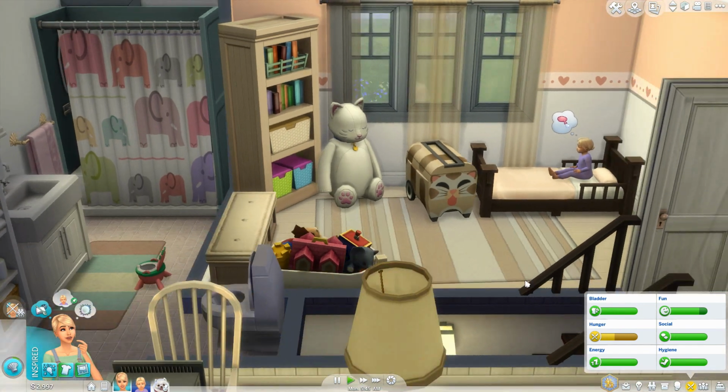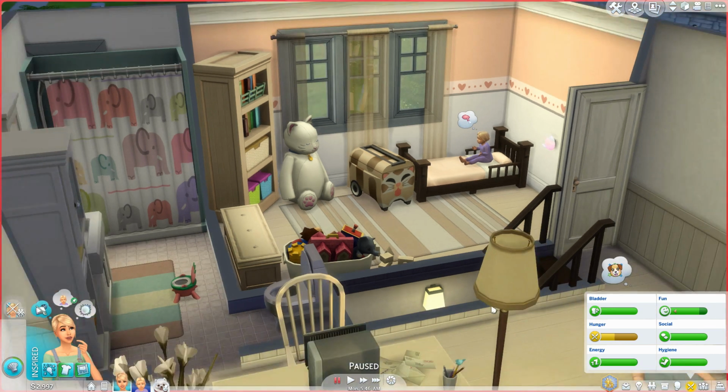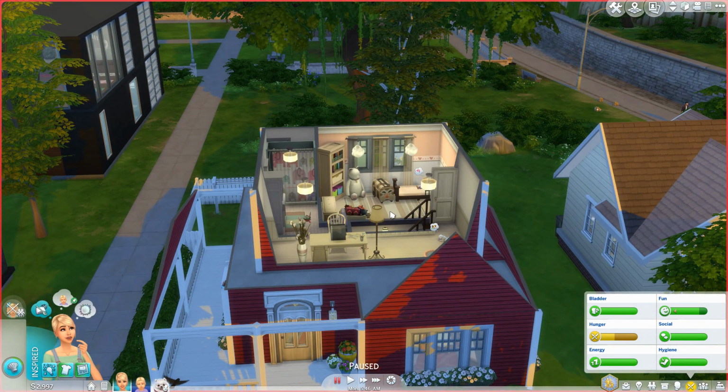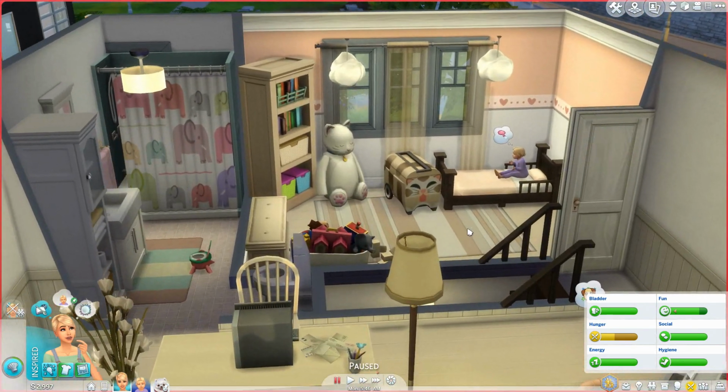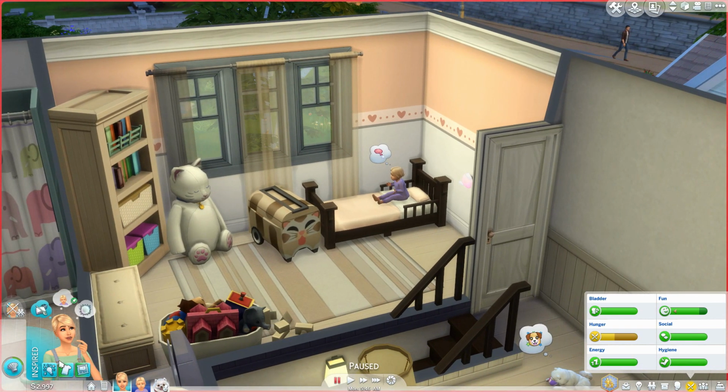So, yeah, I just created Rebecca, and I decided I wanted to play with a single mom and just see where it goes. I really just wanted to play in this house that I have built. I thought it was so cute, and I had it furnished for a single mom and a daughter, so I just created a family to put in there, and I really like them.